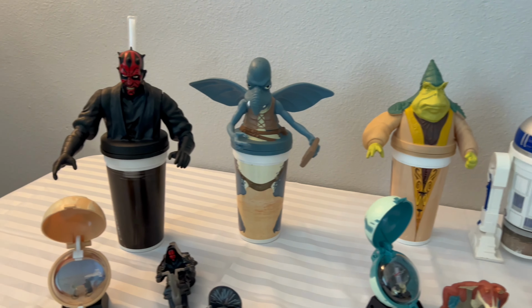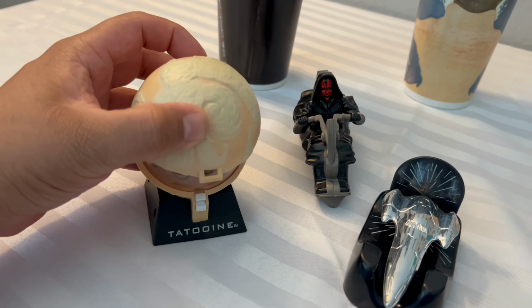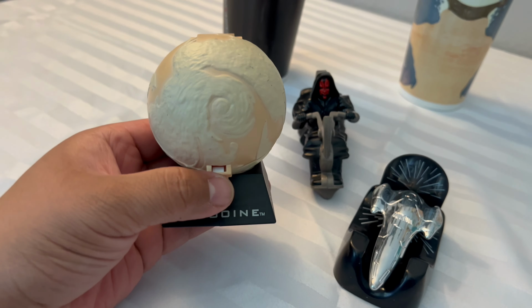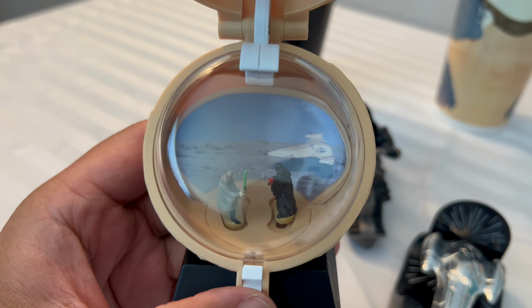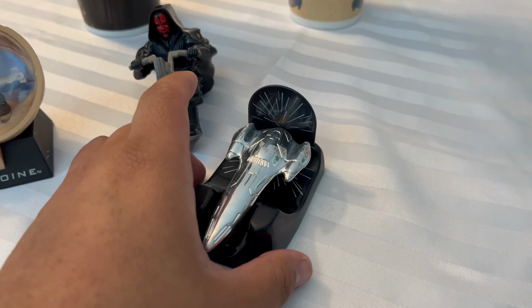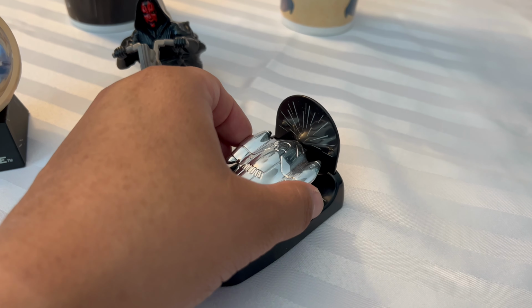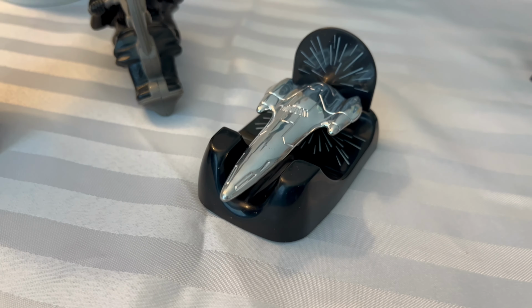And the last restaurant we have here is Taco Bell. I have this one open. Go ahead and try this one again. This is represented by Tatooine. And then you have the big battle in Tatooine between Qui-Gon and Darth Maul. You have the Naboo ship. The cool thing about this is it has a little magnet, so it looks like it's hovering.